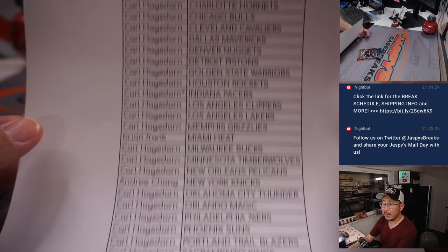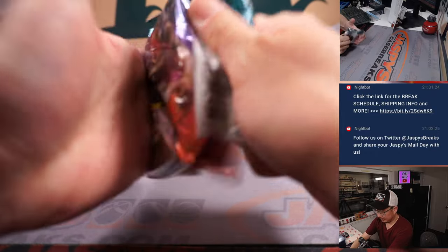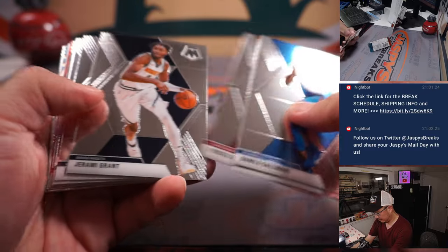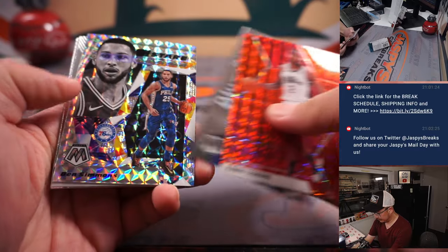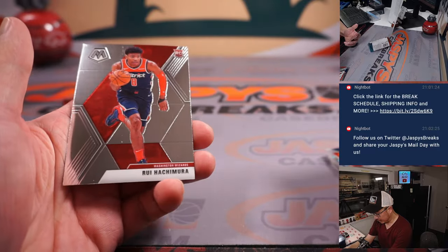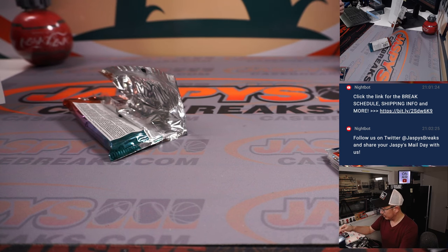There's the final printout, hot off the presses. Let's see what we got in this pack break. It's Kawhi Leonard red. CJ Washington, a Rui Hachimura rookie card, Wizards edition. That's gonna go to Carl. What a game he had for my Lakers. Game one.